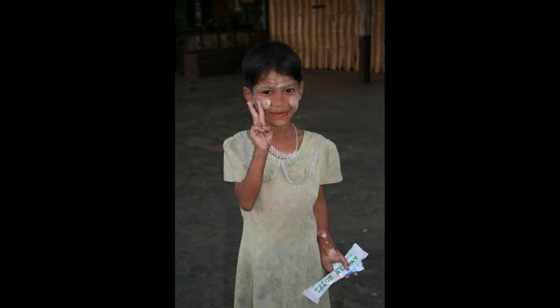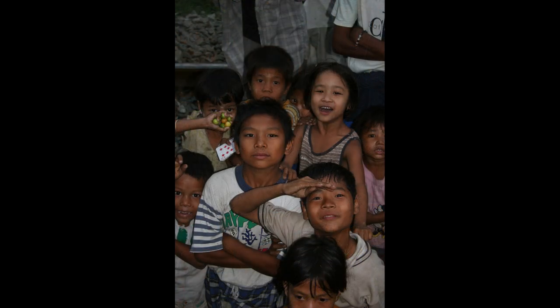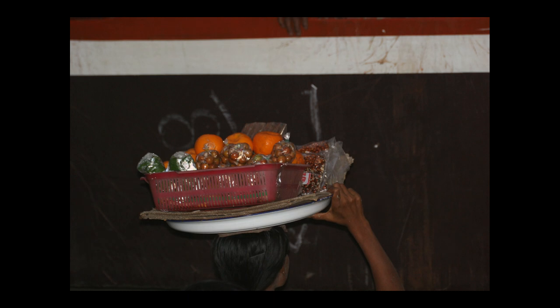Young and old wear this white face makeup, which is not makeup at all, in fact, it's protection against the sun. And whereas earlier in this series we saw the little novice monks carrying a sunshade, these people are using this white sun protection. Very wise too, I reckon. And in a moment or two, my film brings this amazing scene to life.